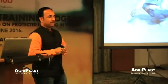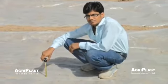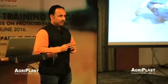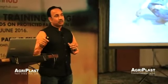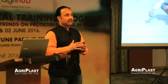A very thin plastic of 30 microns, 30 to 35 microns, but not any plastic. A thin plastic which should last you minimum for 3 months, because the cycle of the plastic, it has to be exposed to 60 days in the open field. So solarization is a process of removing the soil-borne diseases using the natural condition of the sunlight, heat energy, and thus sterilizing the soil.